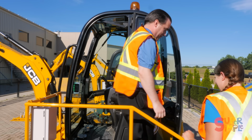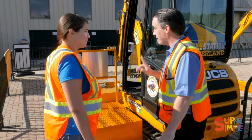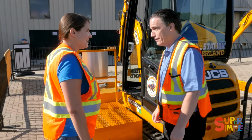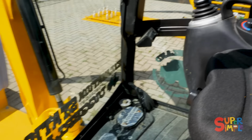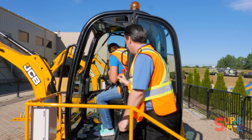Whoa. So a couple of important things. This is a real machine, so it's safety first. When you get in to sit down, I need you to put your seatbelt on, okay? Okay. All right, head on in. Here I go. Wow. Seatbelt.